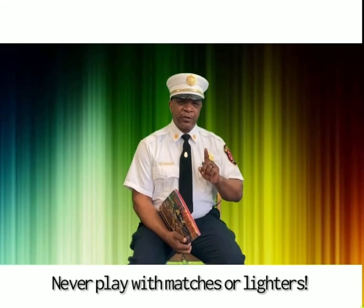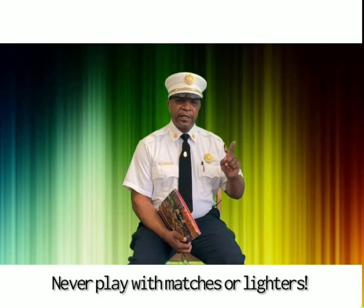A few safety tips. One, which we all know, which I'm sure you've heard over and over, never play with matches or a lighter. If you see them lying around, let an adult know, let them put it away, or give it to them so they can put it away somewhere that others won't play with it. Okay? Playing with matches and lighters is one of the number one causes for starting fires or house fires.